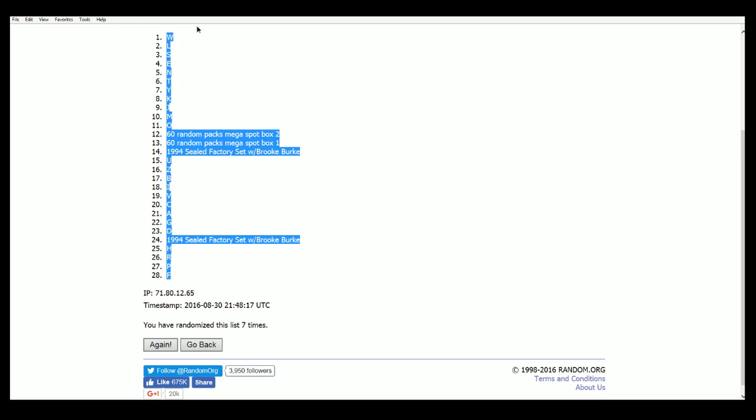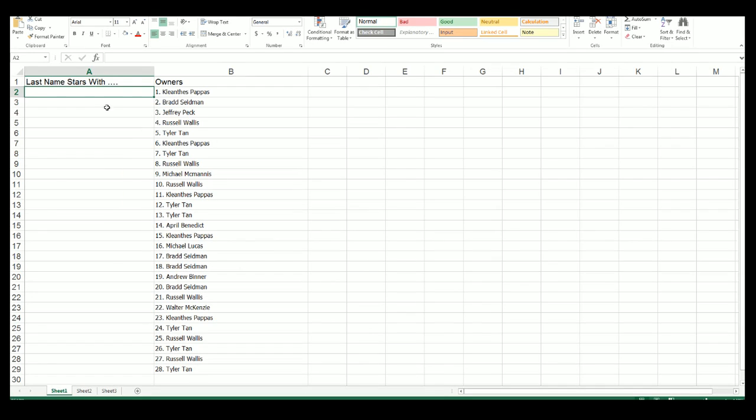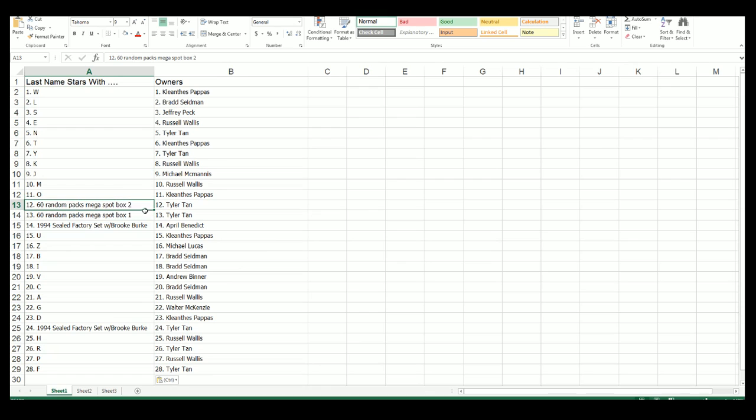Wow. And it looks like 12, 13, 14, 12, and 13 spot holders have just received mega spots. Let's see who's got those spots right now. Who's got them? Oh, Tyler T. Tyler T comes away big. Congratulations, you won both mega spots. That's 120 packs for you, unopened, just shipped out, and it's an assortment.